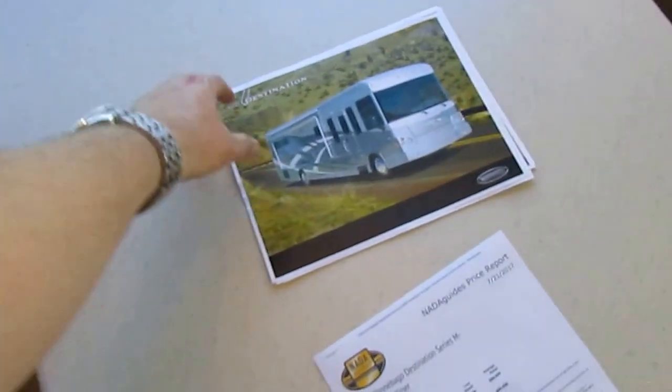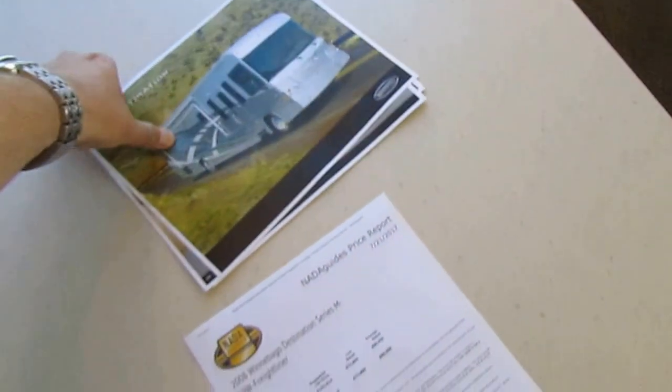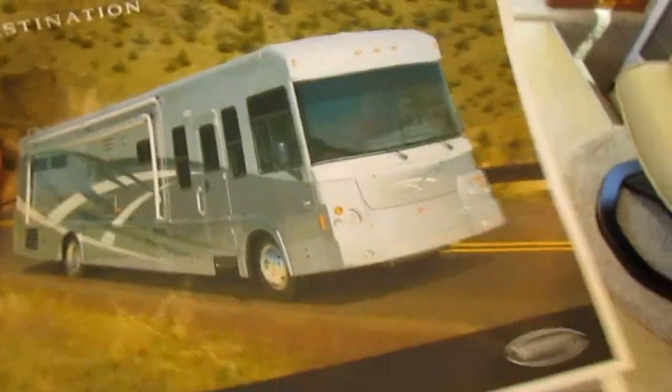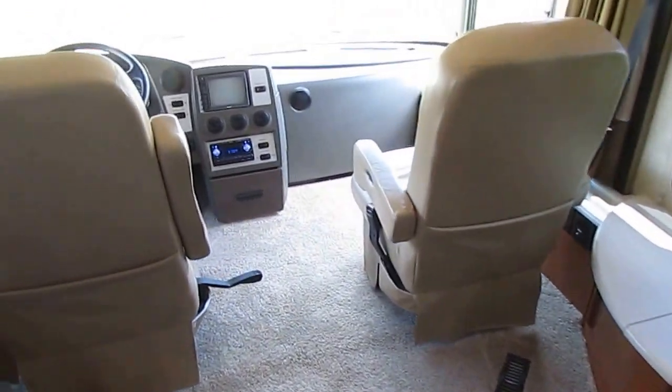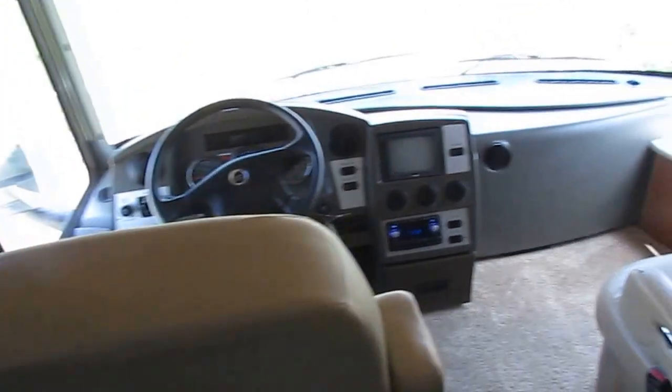Go online, 30-second Google search. Again, Google is RV shopper's best friend. And you can download the factory 2008 Destination brochure. And you can read and study this brochure. It's about 14, 15 pages long. You'll know more about this motorhome than I do. And it'll also have a list of what's standard and what's optional in this particular floor plan motorhome. And you can use that to value it on NADAguides.com. It's as easy as that, folks.